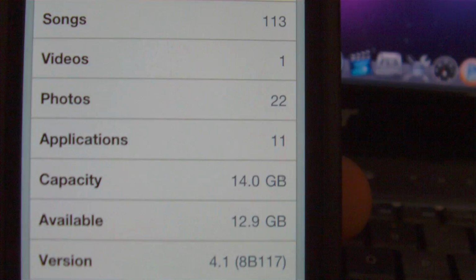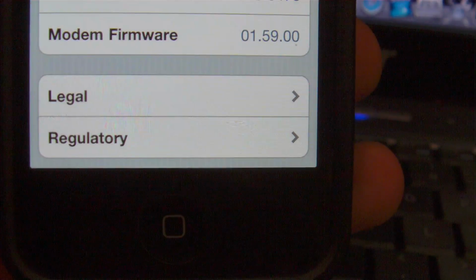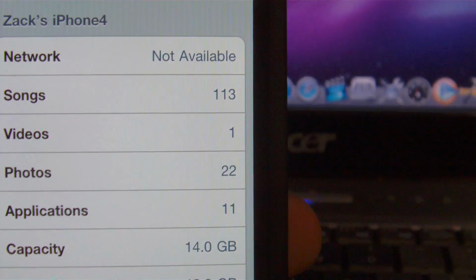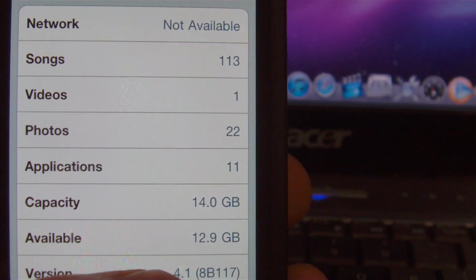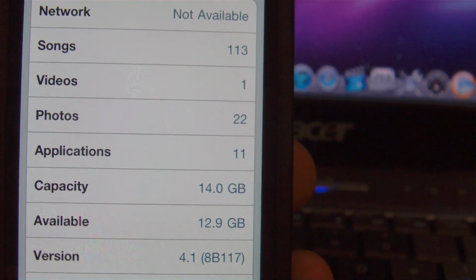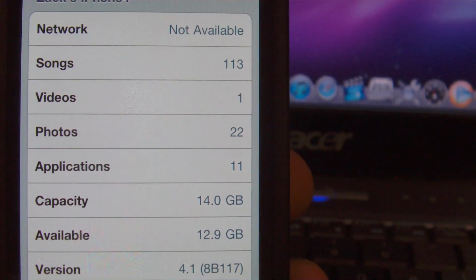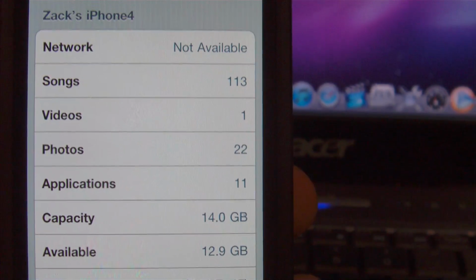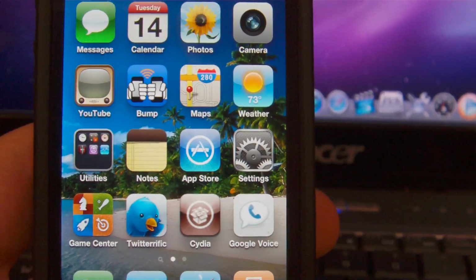Like I said, version 4.1, scroll down, all the good stuff, firmware 1.59. Alright, and you have successfully updated your software, preserved your baseband, and you can always downgrade using the Tinyumbrella. SHSHs are saved, and you're good to go. So, just wanted to give you guys the heads up on that.